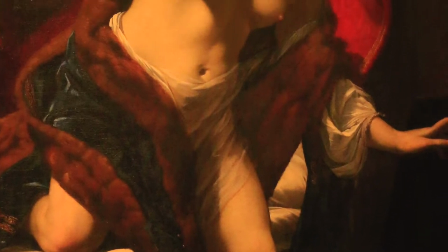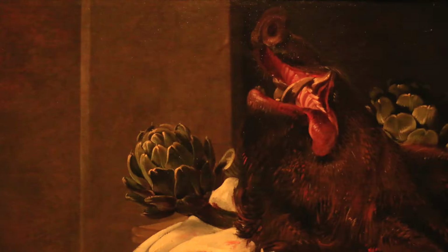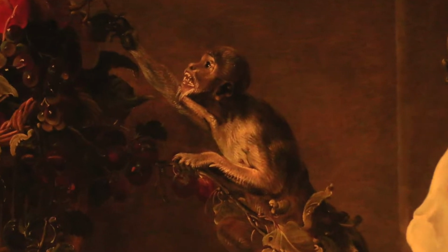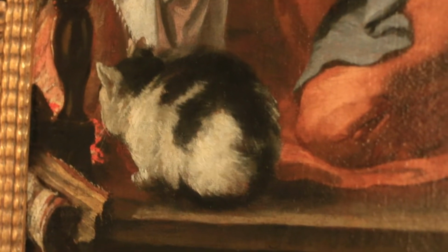And biblical and Greek stories. But what I find really fascinating are the symbols. This isn't just the painting of a monkey. There are symbols going on here which are far beyond, you really have to work to understand them. Even the way the faces are posed, the directions, the angles. Or what is that cat doing there? It's not as simple as it seems.